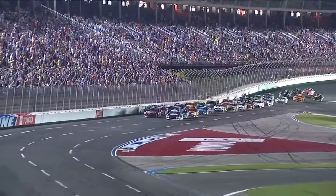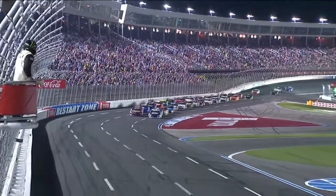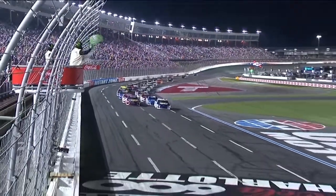It'll be 86 laps to go at the line. Oh, we're getting down there to money time.